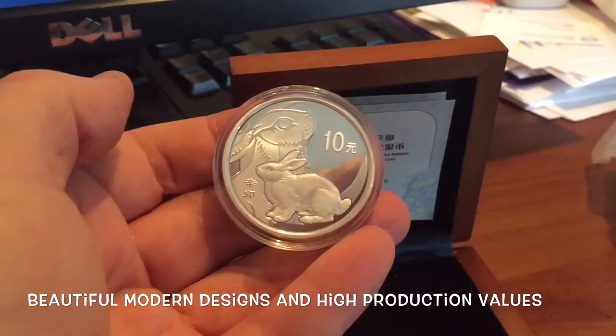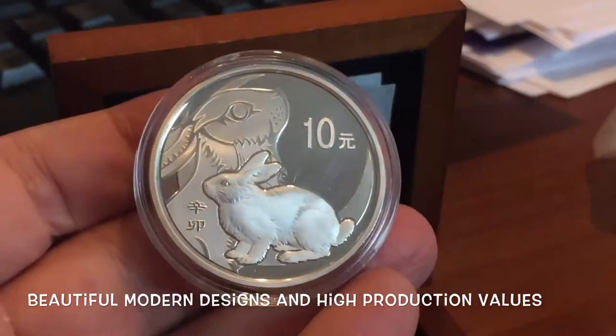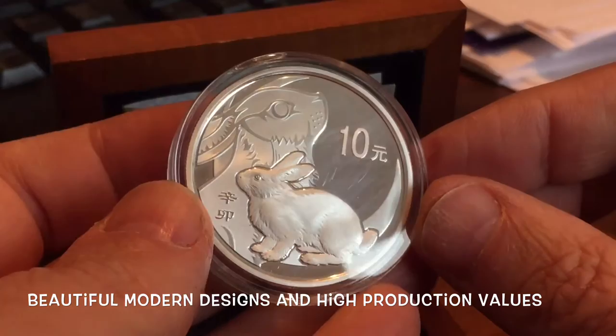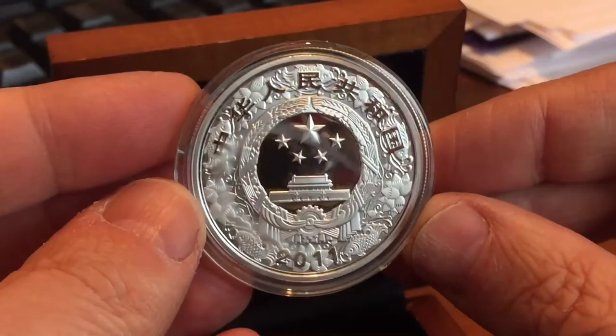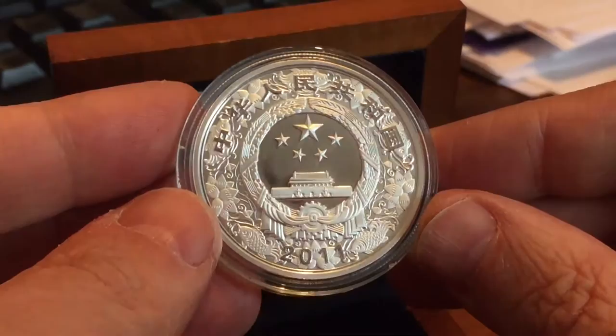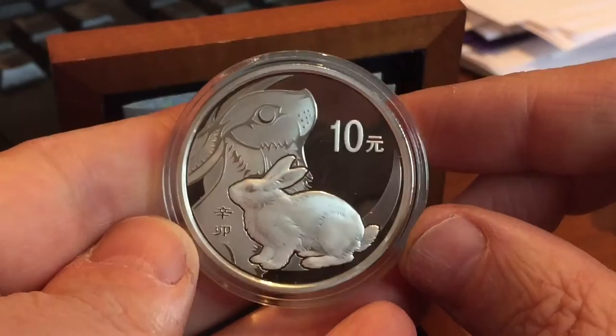But the design is absolutely lovely. It's a kind of modern design rabbit, two different types of rabbit. I think it's a very, very nice design. 10 yuan in denomination, nice and shiny, proof coin. I particularly like the back, which is, I think, very, very typically Chinese. And the little building there, which is just on the bottom part of the circle, is a building which you see just going into the Forbidden City from Tiananmen Square in Beijing.